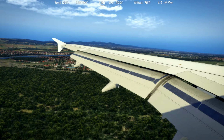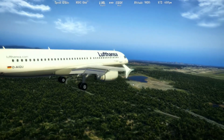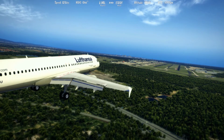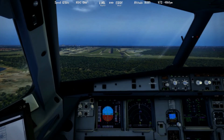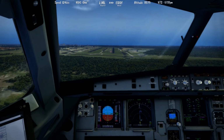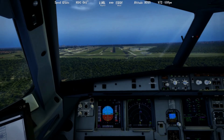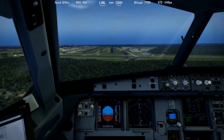Yeah, maybe it's a bad idea to go to the external view at this time. Or whatever. That makes for a good screenshot. A quick screenshot. We're right of the runway now. If X-Plane crashes now, I'll be pretty upset because I have to load from an autosave situation. But at least the Flight Factor A320 has an autosave, so that's nice.